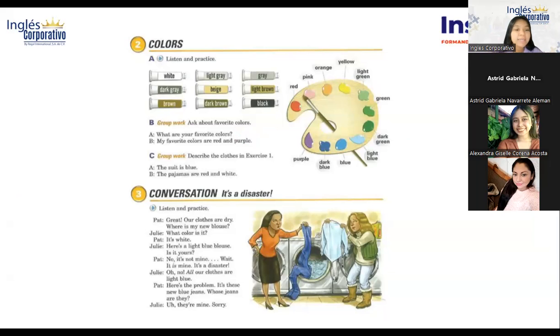Okay, so Alexandra, please be Pat. And Thelma, please be Julie. Okay. Great, our clothes are dry. Where's my new blouse? What color is it? It's white. Curious, a light blue. Whose is yours? No, it's not mine. Wait, it is mine. It's a disaster. Oh no, our clothes are light blue. Here's the problem. It's these new blue jeans. Whose jeans are they? Oh, they're mine, sorry.